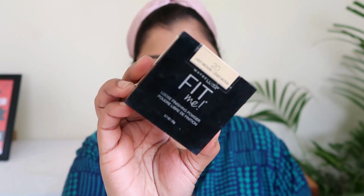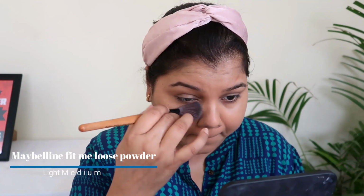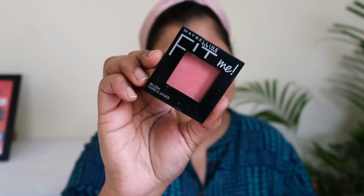Now we have to set our face, so I moved on with a loose powder. I practically don't have a pressed powder by Maybelline. I am missing a pressed powder, but if you are not aware, Fit Me loose powder is like the holy grail powder, a cult powder by Maybelline. So I like to just gently brush the powder all over my face.